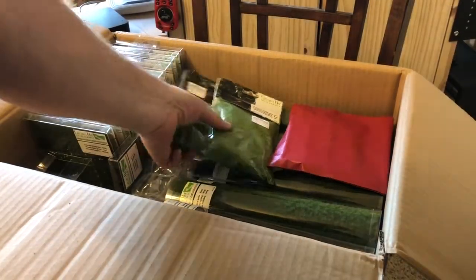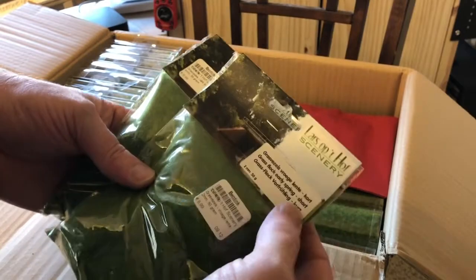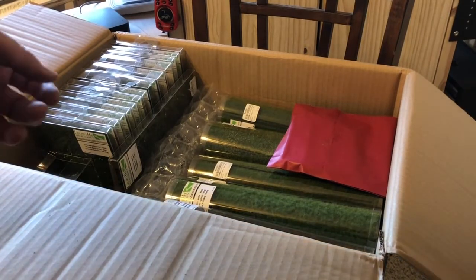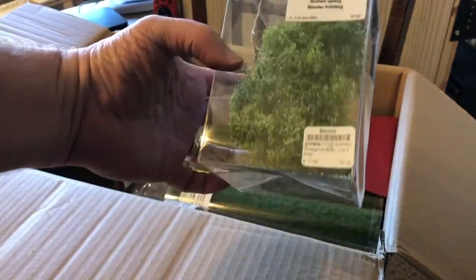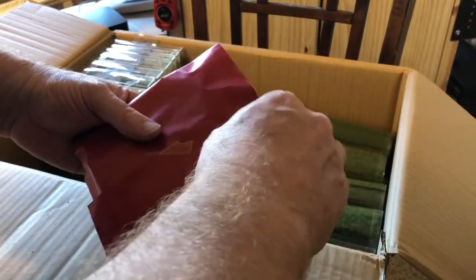All right, so we start with 2 packages of static grass. These are from Lars op het Hof, and this is early spring and late spring. Most of this order is actually from Lars op het Hof. Here we have some bushes that you can cut up and make plenty of smaller ones from. Let's see.